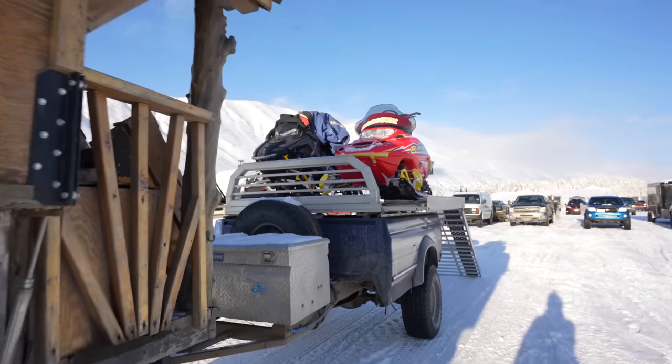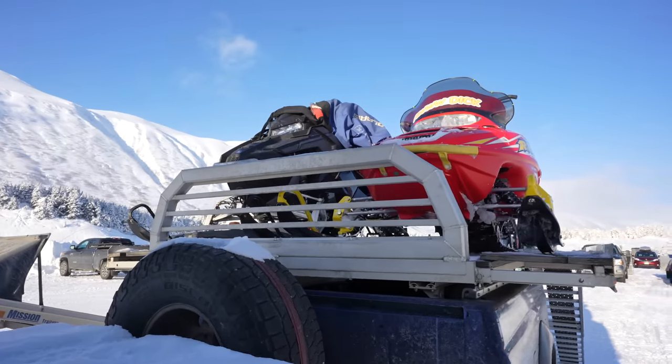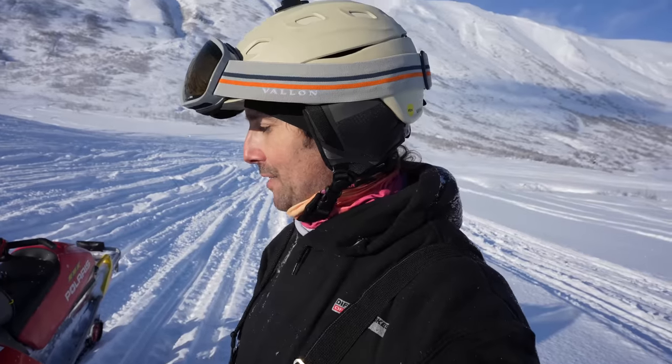Back at the truck, got her all loaded up again. It was a good day. We'll do it again soon. Anyway, I just had a blast today on this thing, and it just goes to show you, old snow machines can still get it done. So that's all I'm gonna say.